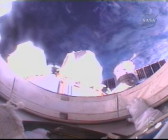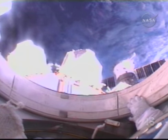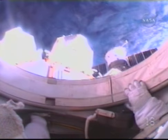Great check, Swanee, and we can see here at camera Charlie that the hatch thermal cover is open, and so you are go to egress the crew lock. Ready? In work.